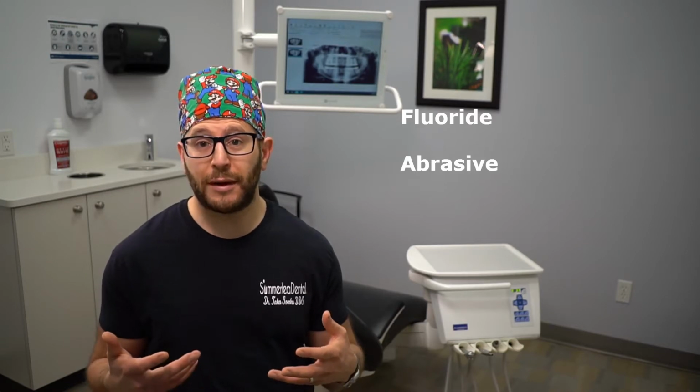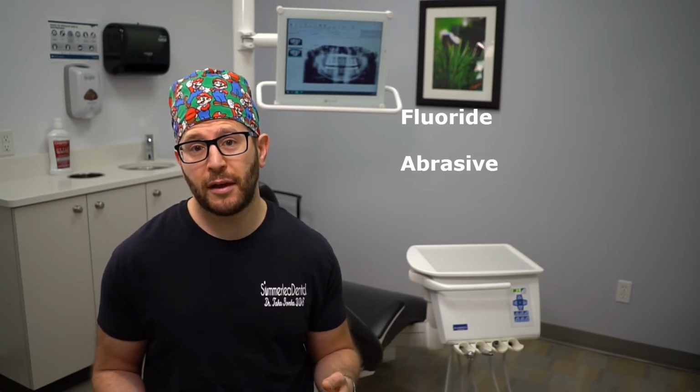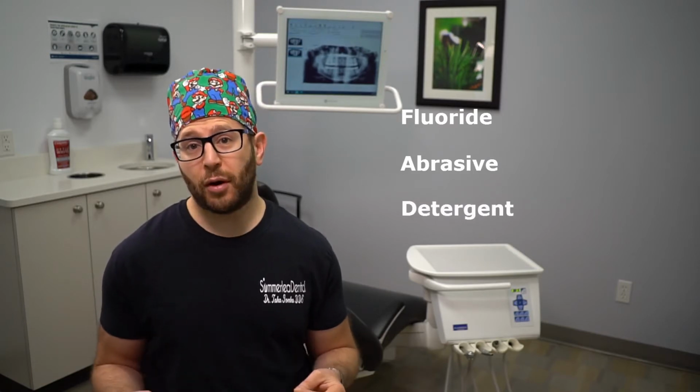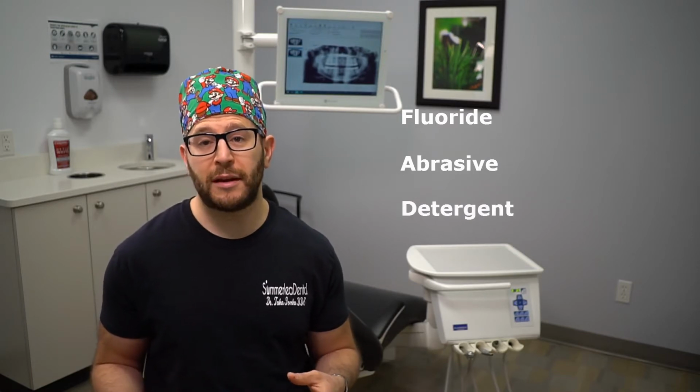The majority of toothpaste are going to have three main ingredients common to them all. The first one is fluoride, that's what helps to prevent cavities. The second is an abrasive, usually calcium carbonate or silica. That's what actually helps to create the grit that scrubs the plaque off your teeth. And then the third is usually a detergent that creates the foaminess, helps to dissolve some of the plaque in your mouth and just makes it more efficient.